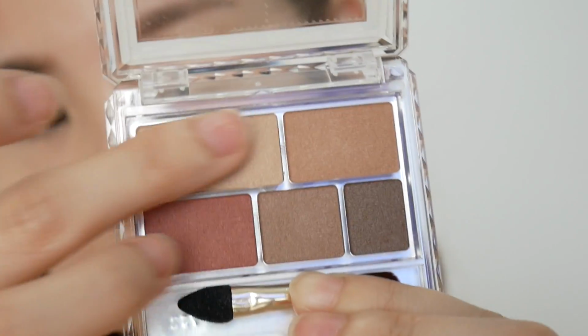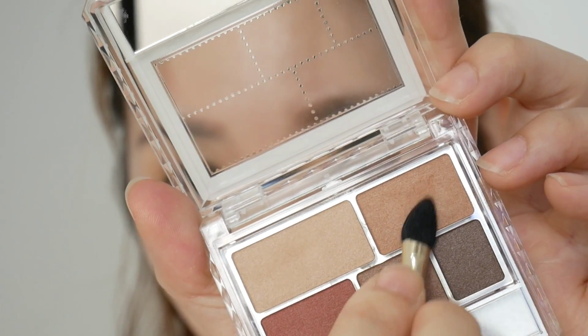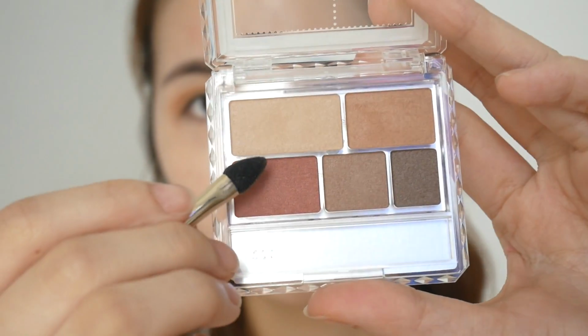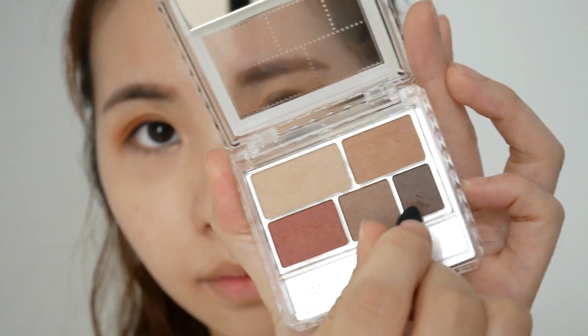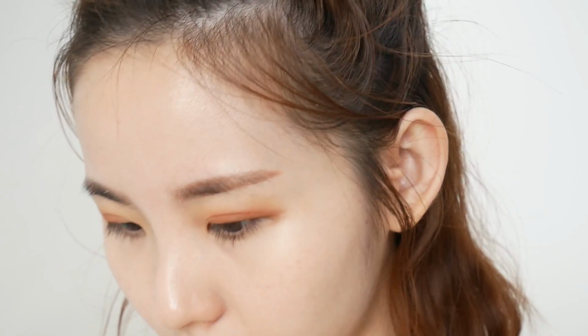So first, use the base color, apply it all over your eyelid. Secondly, use the light brown color, apply it all over your double eyelid area. Third, use the reddish brown colors to add a little dimension on your eyelid. You can also use your fingertip to blend it. Last but not least, use the darkest color to apply it on the area that is close to your eyelashes and the outer corner of your bottom lashes.